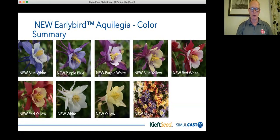Second issue was limited color range. Well, we did something about that. We are launching new and exciting colors that will generate more interest. A red-yellow, a purple-blue, a purple-white, and a blue-yellow. All colors that have not been seen before and will spark new interest in sales in Achillea.